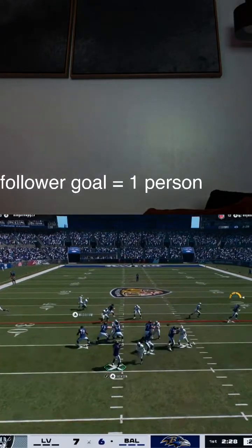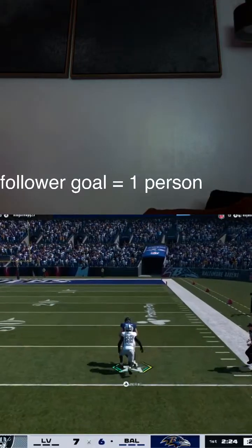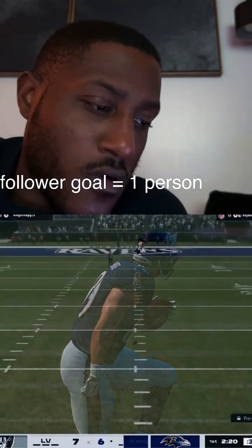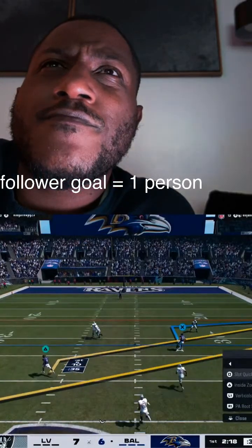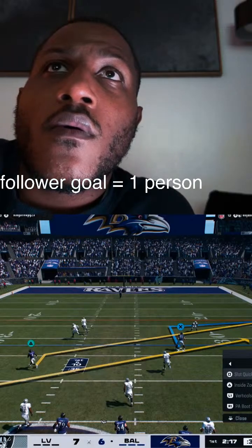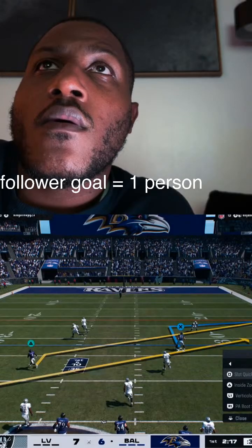On 4th down, snap to Jackson. Has his man, it's cut by Andrews. They do get him down, but the damage is done. This gets down inside the 35-yard line. Gain of 39. Offense up to the line fast. That's good for Baltimore. First down. First and 10 at the 32-yard line.